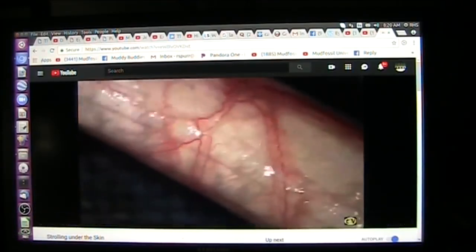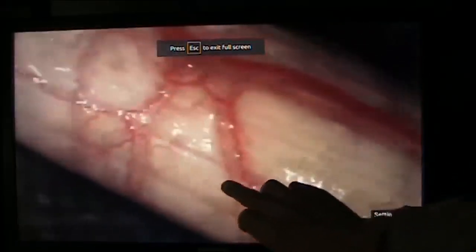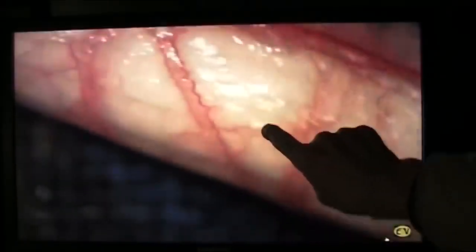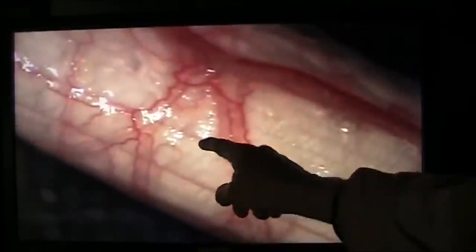So here goes. Now, what you're looking at is the same sort of stuff. You see the tendons inside there. You see them sliding back and forth inside these sheaths. Every one of them has its own sheath as well. You see they're all outlined, these lines? Well, those lines give it fluidity, they give it flexibility, they give it nourishment.